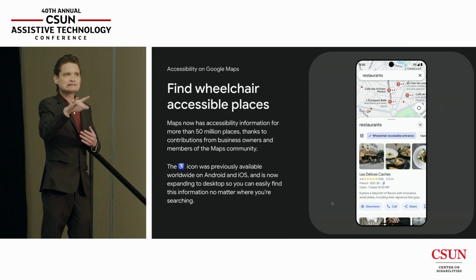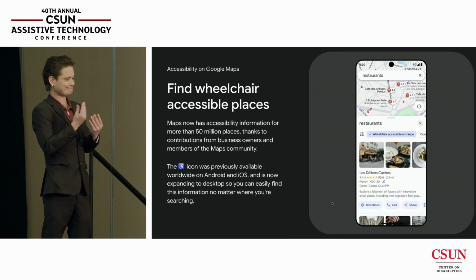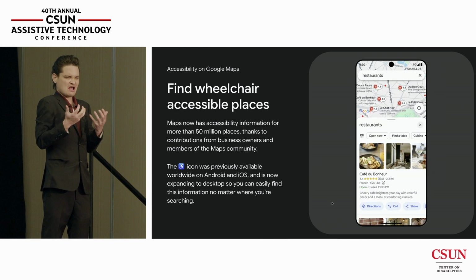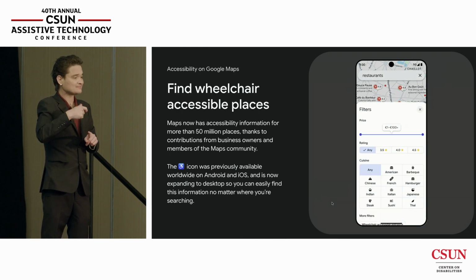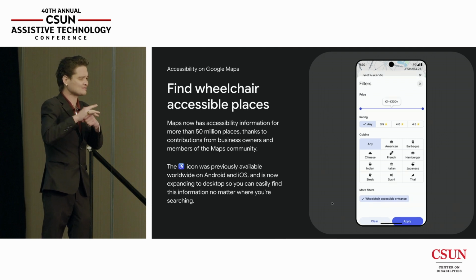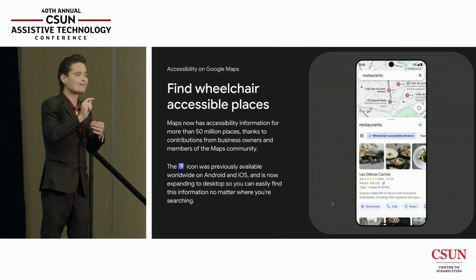Also within Maps, you can get accessibility information no matter where you search now. Maps has over 50 million locations that have been documented with features around accessibility, like accessibility entrances, accessibility bathrooms, as well as tons of contributions from community members like yourselves.